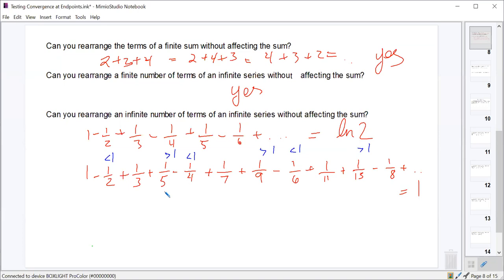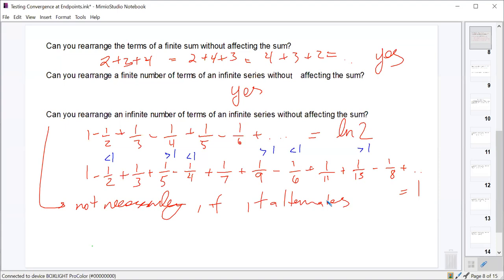We should be able to make this series approach any value that we want it to approach. So can you rearrange it? Not necessarily. So the answer is not necessarily. If it alternates, there is the ability to make that series approach any other value that you want it to. And in fact, we could also make this series diverge if we wanted to.